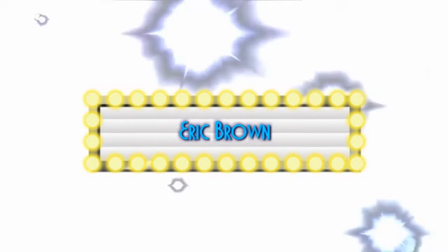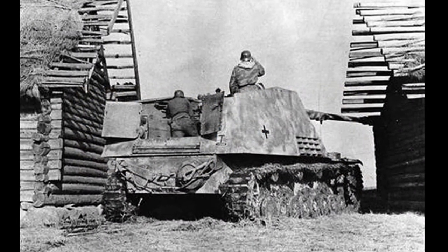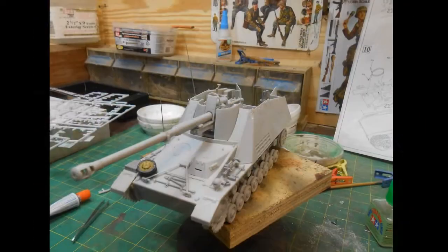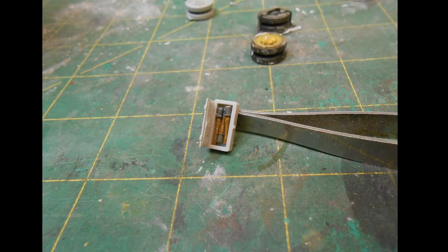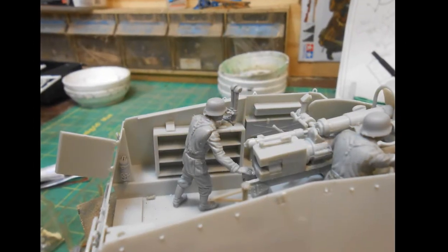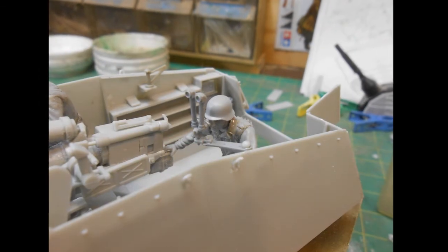Eric Braun! Eric has undertaken the build with extreme enthusiasm and has already built a Dragon Nashorn with figures from other brands that he has had to convert. Not into a Ferrari, I presume. Everything is finished and looking awesome, and he has just to paint and weather it. Here you can see some pictures of his progress.